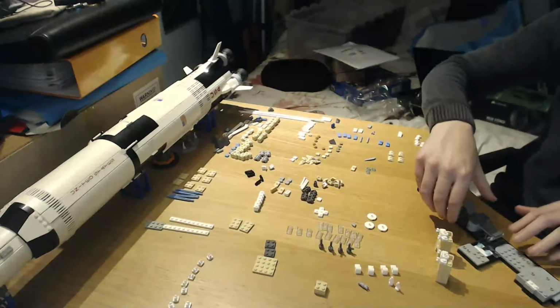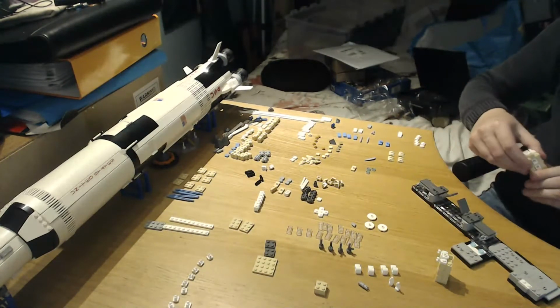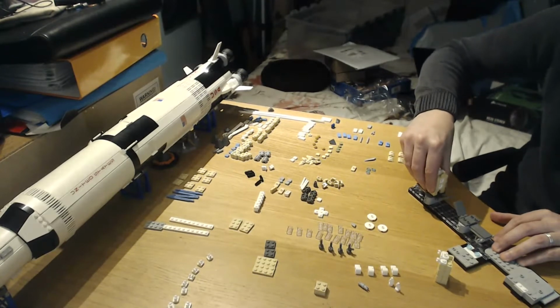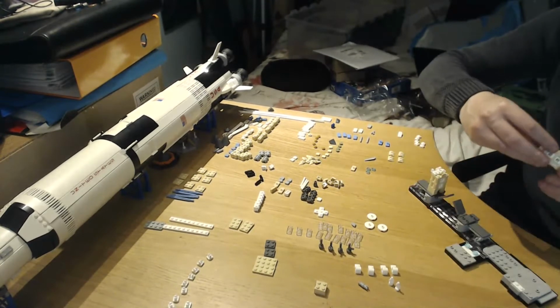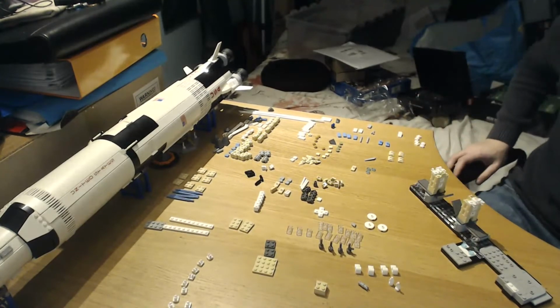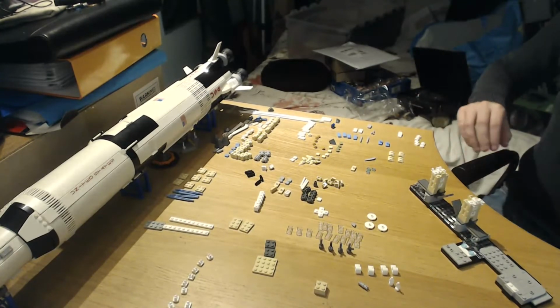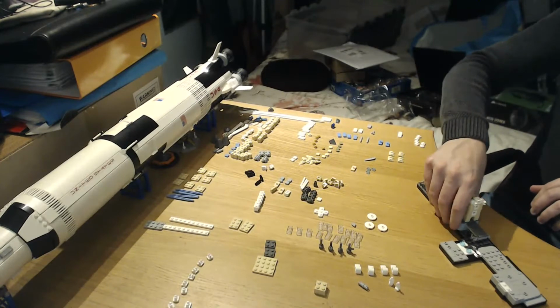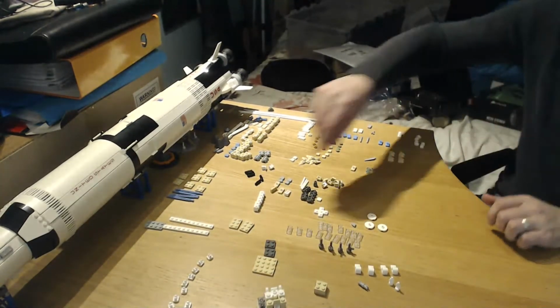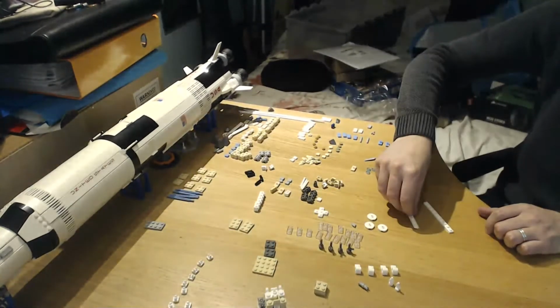Let's bring this back in then, this model. One goes there, and the other goes there. Add a bit of colour. It already looks like London. How about that? Right. Top of the bridge.